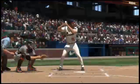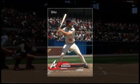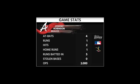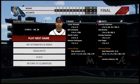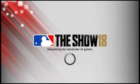6-3, the final score today. Atlanta took the lead in the second inning and rode that until the very end. Sean Newcomb wins his third of the season. Rob Jackson struggled and gets the loss after giving up 6 earned. Carmen Valencia hammers down the save, his 11th of the campaign. So that's it for us this afternoon.